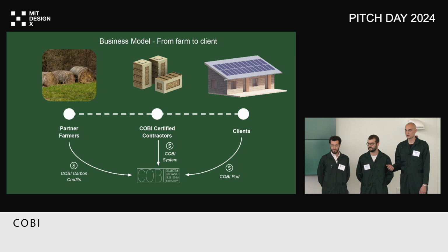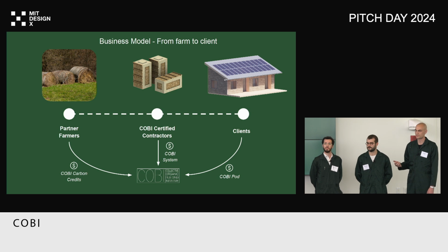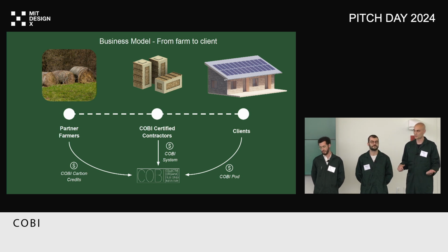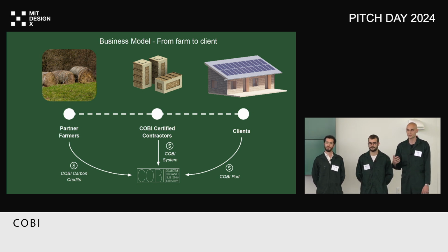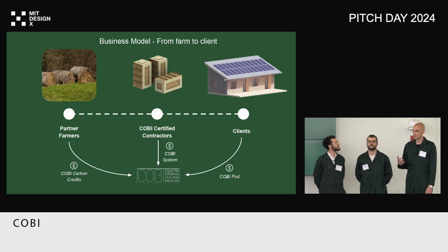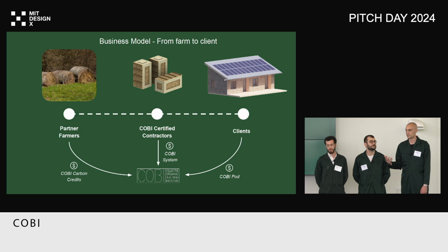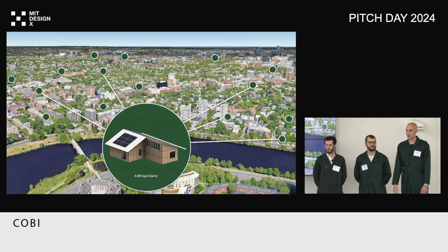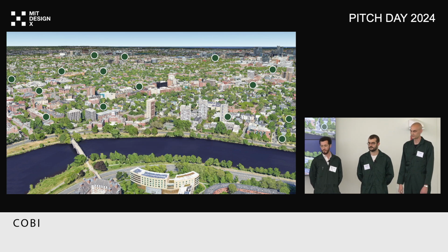And in our diversified business model, we're capturing revenue at every phase of this process, from farm to client, beginning with our partner farms who currently have no market for their agricultural waste. So we're able to get this building material for pennies on the dollar that is super high quality, and the farmers are compensated in increasingly valuable carbon credits. At the job site, our COBI certified contractors buy into and license our building system in order to get access to the growing market of carbon negative construction. And for the clients, a single flat fee is all they have to pay for the streamlined delivery of a high quality structure. And we envision a future where COBI pods at various scales can work together to rapidly both densify and decarbonize our cities.